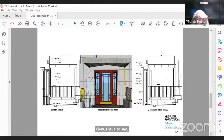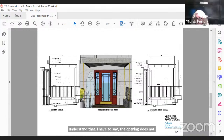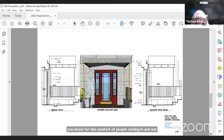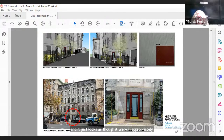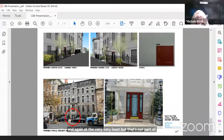I have to say, I could support the door because you need it for accessibility. I fully understand that. But the awning does not sit well with me. I understand why every entrance might want an awning, for the comfort of people coming in and out with umbrellas. But apparently behind this door, you do have some kind of an anteroom. And I think aesthetically, it crowds the existing space. And it just looks as though it were inappropriately superimposed. I prefer it to have no awning. And again, at the very, very least, but that's not part of your application, just a tiny little overhang. But at the application as presented, because of the awning, I would have to oppose. I'm sorry. Thank you.